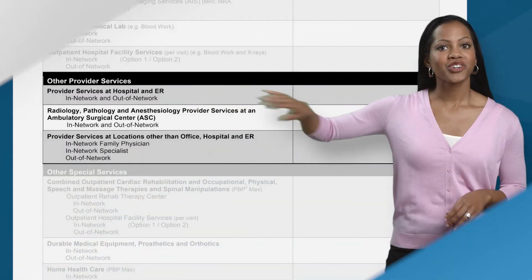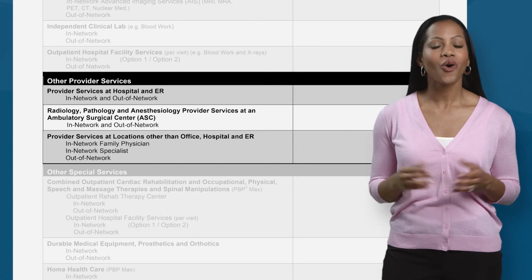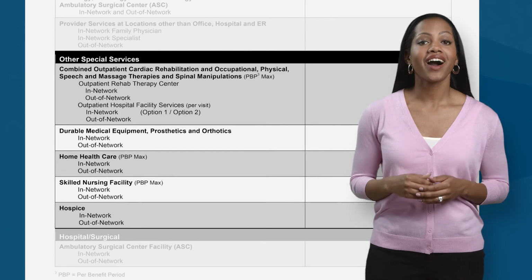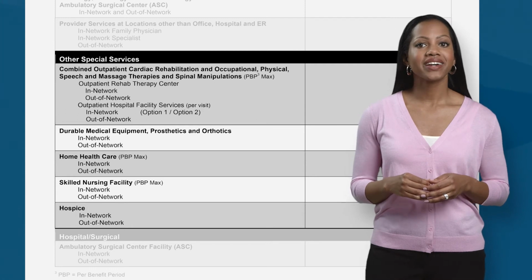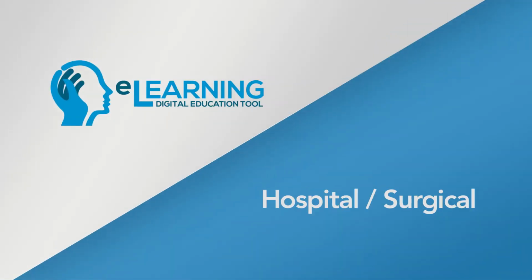The Other Provider Services section shows you the costs associated with using a radiologist, a pathologist, or anesthesiologist. Other special services is where we show you the costs for services such as cardiac rehab, speech therapy, physical therapy, durable medical equipment, home health care, and other skilled nursing services.